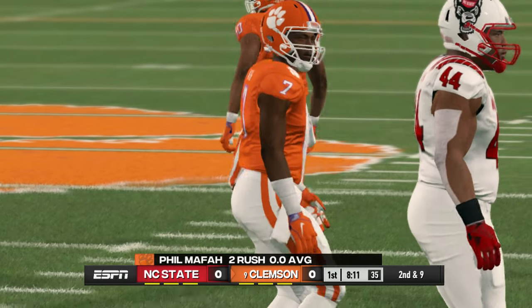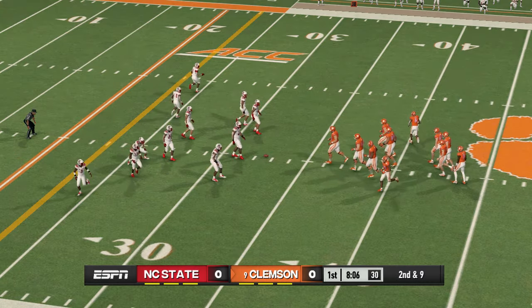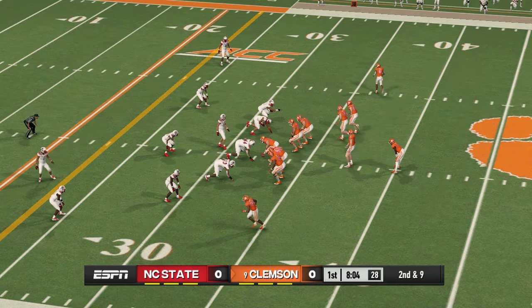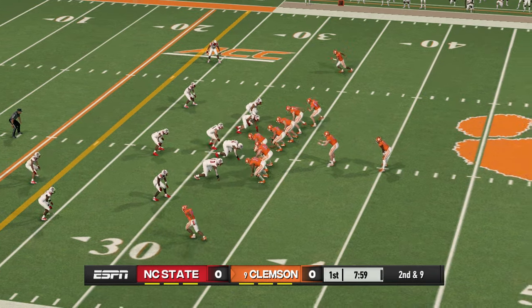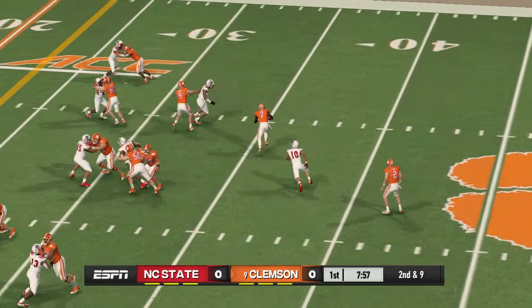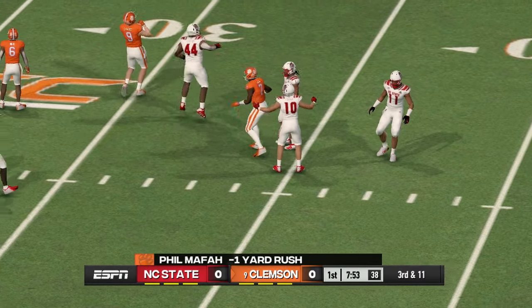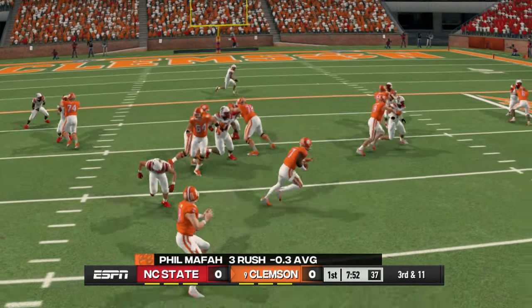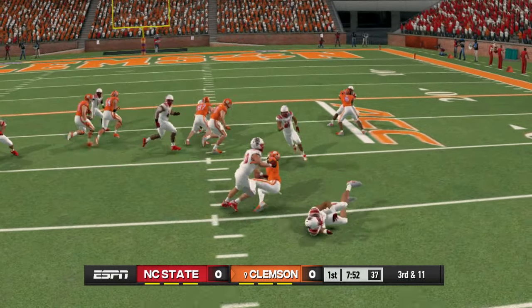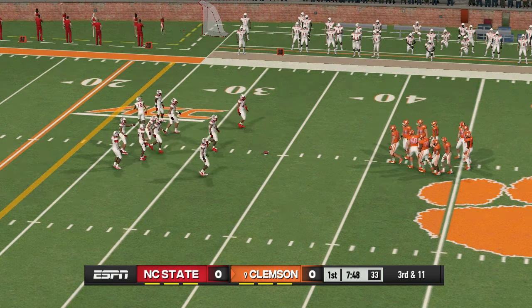Boy, the senior linebacker's experience really showed on that run. He sniffed it out perfectly and made the tackle. And he's taken down at the 34. That's a loss of 2 yards on the play. That makes it 3rd and 11. Third down, and they need to get it to the 23.